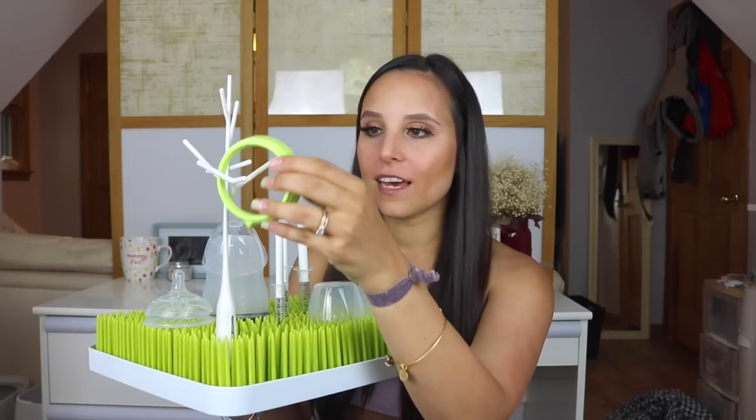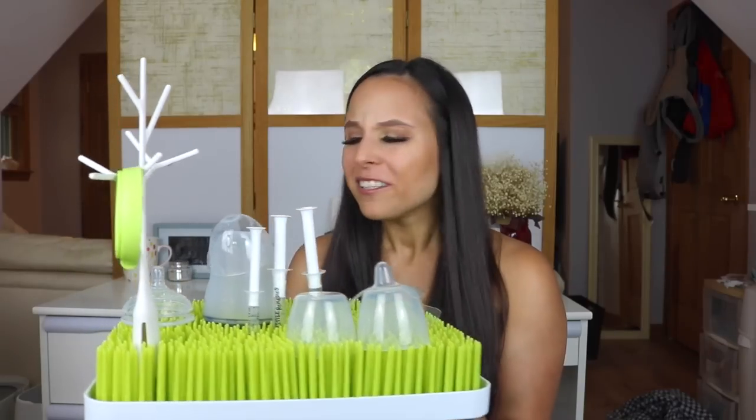Funny enough, you can see it's a really good piece for putting smaller bottle pieces on. I don't know why I didn't register for this, because this is one of those products that it's almost like a cult favorite. Don't know why I registered for bottles but didn't register for this. But if you don't have a drying rack, or if you want a drying rack that is specifically for baby stuff, I would highly, highly recommend this.